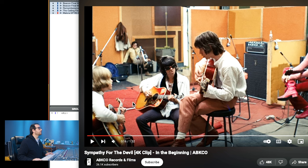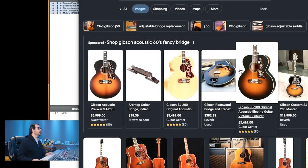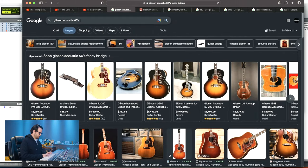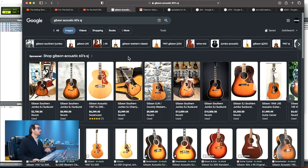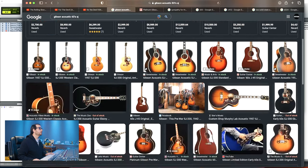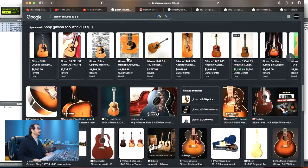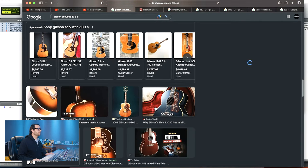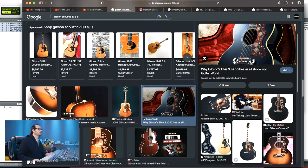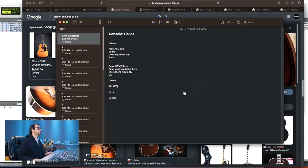That still looks like there's pearl in that bridge. That said, it does look like it's matching one of these SJs. So let's go and put in Gibson SJ 60s. Either way, I'm not gonna spend too much time on it. It's not the end of the world for me. Oh, there we go. Yep, so they made those SJ200s with pearl on the bridge. I'm just not seeing them. Yes, so, yep, it's an SJ200. Okay, wonderful.